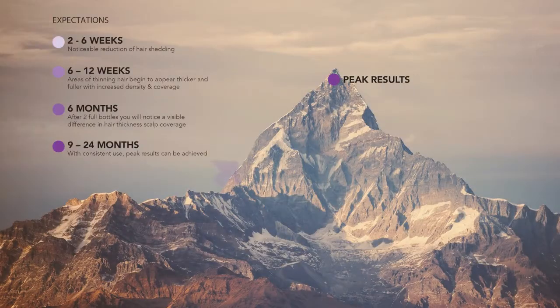So how long does it take for this product to work? Well, when you start using Zenagen Revolve, the first thing that you're going to notice is a major reduction in the amount of shedding you have in the first month when using our product. By the end of the full set, which is designed to last 2.5 to 3 months per bottle, you're going to notice that your hair is beginning to get thicker and fuller. After your second full bottle, or 6 months into this process, this is a huge benchmark for our product because you're going to notice that your hair is significantly thicker and fuller. Peak results from Zenagen Revolve occur somewhere between 9 and 24 months. The reason for this broad gap depends on the severity of the hair loss when starting our product and the age of the client.